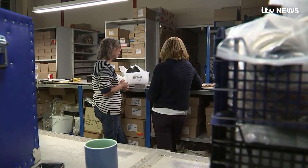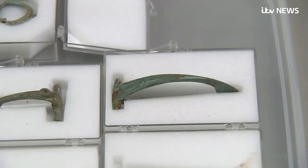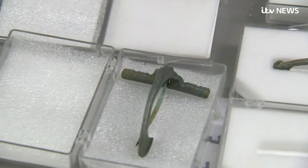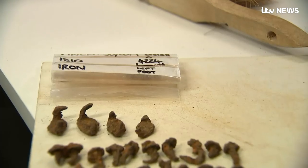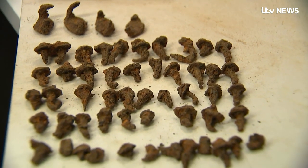So far, 13,500 objects have been catalogued, but it's not these delicate but apparently everyday brooches that excite finds manager Rachel. It's what the chicken wing found inside this locally made pot and the remnants of a new pair of boots tell us about how Britons adopted Roman customs.